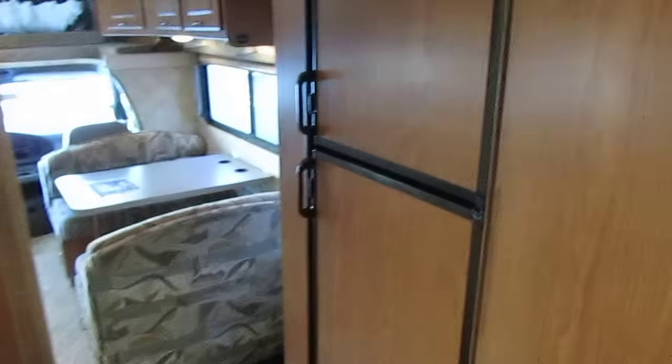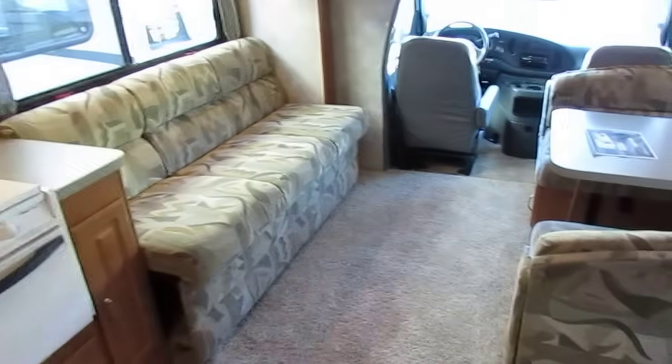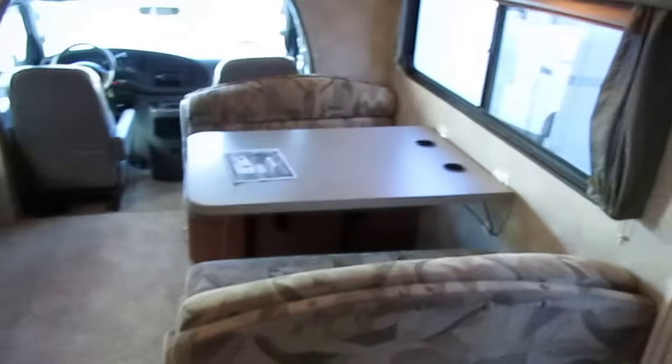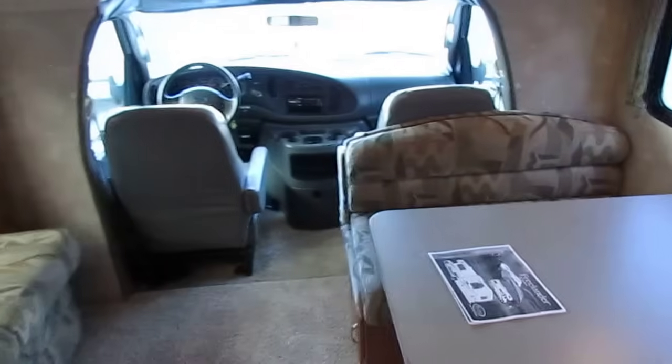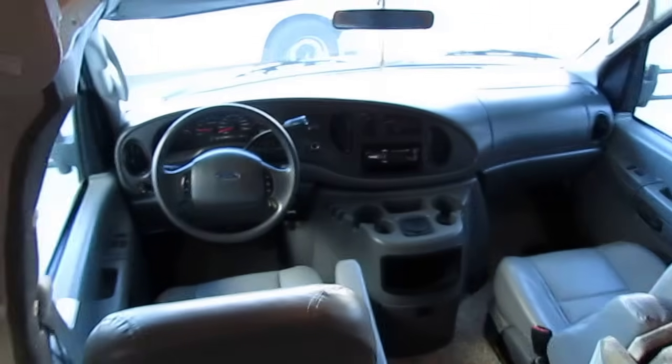But this thing is in, let me just put it to you this way. If you looked at 100 2004 Coachmen Freelanders, this would be in the top 5 as far as how clean it is and the condition of it.